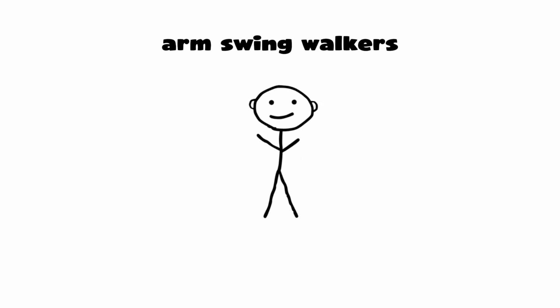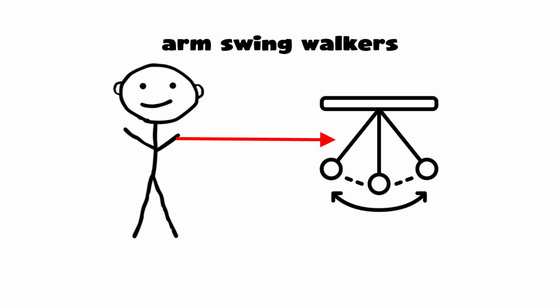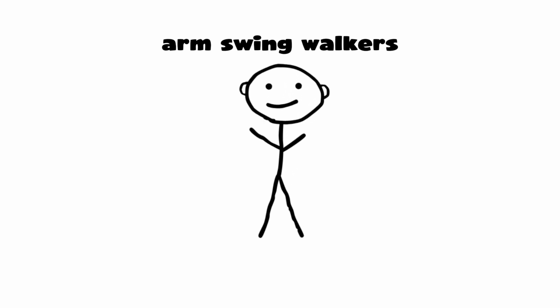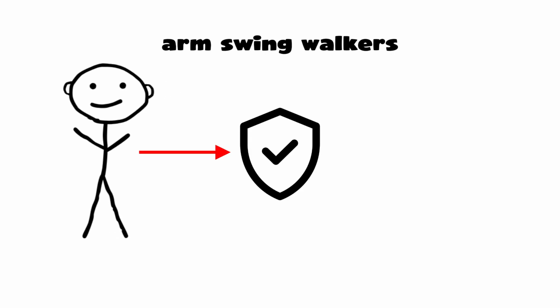Research from MIT found that natural arm swing reduces the energy cost of walking by up to 12%. Your arms act as pendulums that counterbalance the torque your legs create. Without that swing, your core muscles have to work overtime just to keep you from rotating with every step. Arm swing also creates a natural counter-rotation between your upper and lower body that absorbs rotational forces in the torso, protecting your spine over a lifetime of walking.